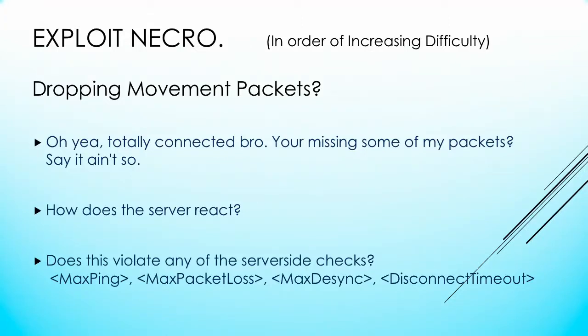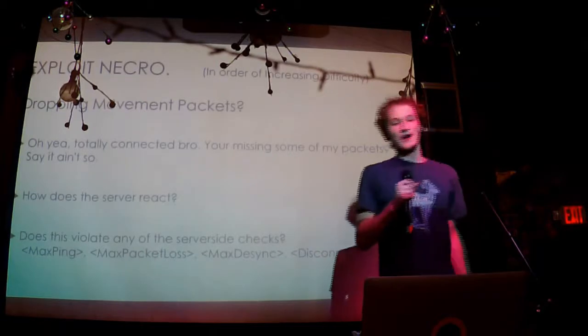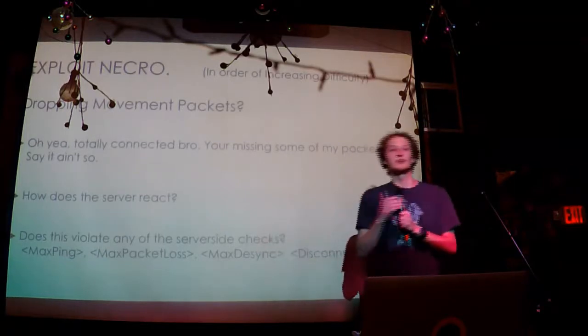So yeah, I'm totally connected, and you're missing some of my packets. Say it ain't so. How does the server react to this? About how you'd expect, because it doesn't violate any of the existing server-side checks. Maximum ping, well, I'm still connected, and the ping didn't change. Maximum packet loss, well, let's see.